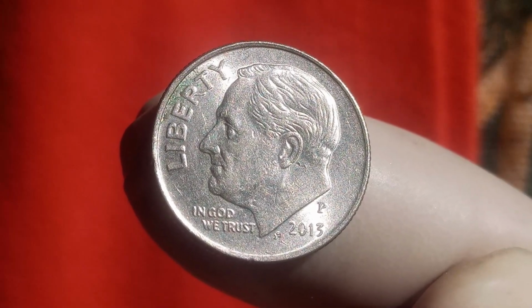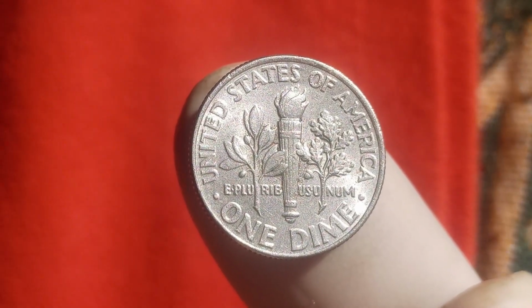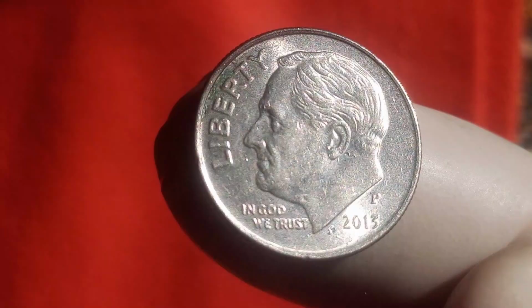The 2013 United States dime looks simple. You see the Liberty portrait, the strong lettering, the famous motto "In God We Trust," and you think it is just an ordinary coin.